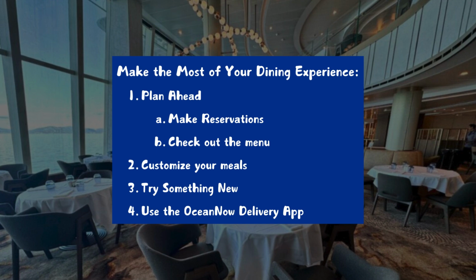And last, use the Ocean Now delivery app. It's free for most items, so take advantage of all the food and drinks and amenities offered in the app. Whether it's breakfast in bed, a drink by the pool, a midnight snack, or just some extra bottled water for that morning gym workout.